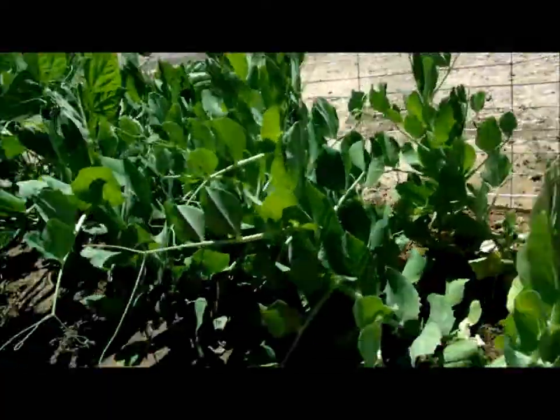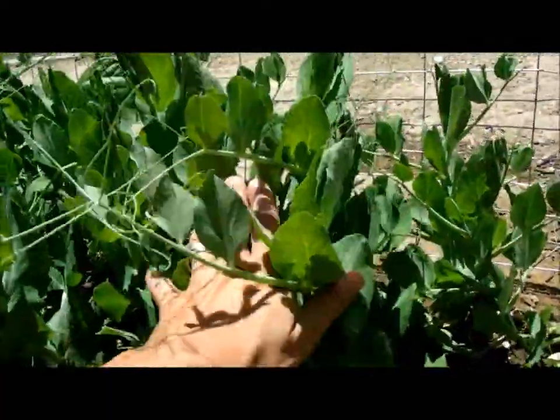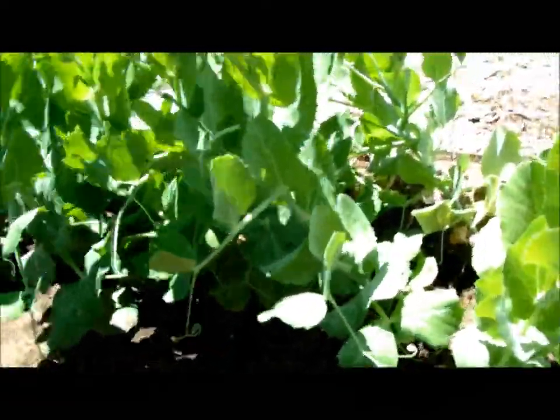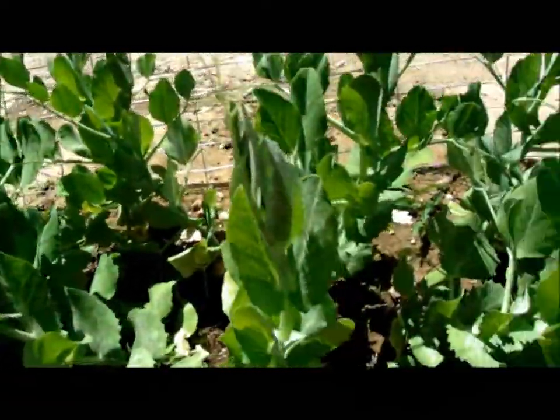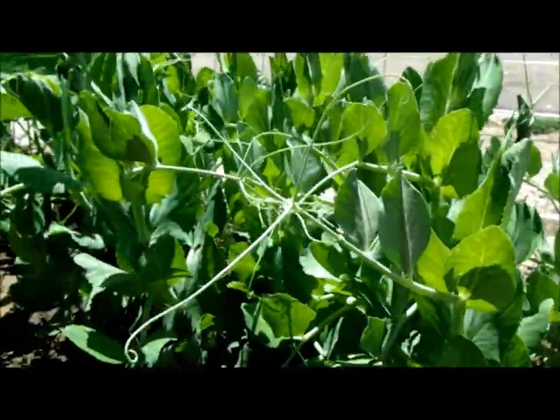And these are the peas. I keep trying to make them grow that way, and they don't want to. So I'm going to have to trellis right here for these guys, because they don't want to grow the way I want them to. They're wild.